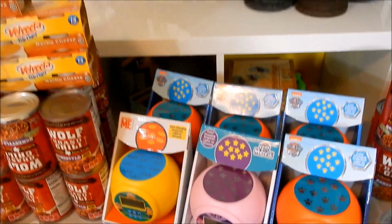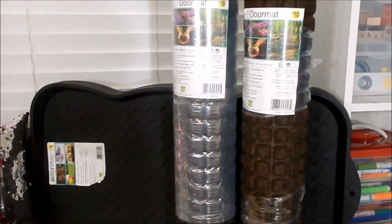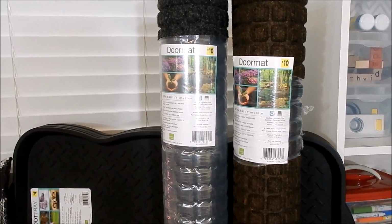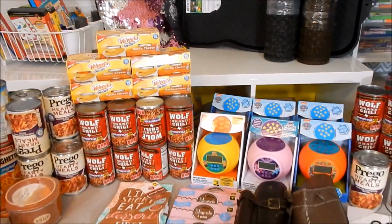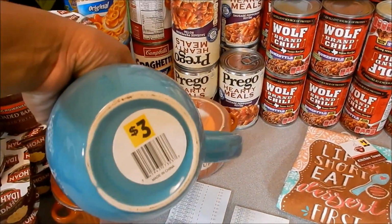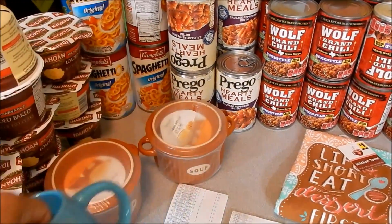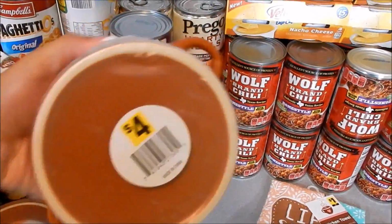So cute. The floor mats and the boot tray, they don't have a dot on them, but they are following the same, I guess, sales cycle as normal brown dot items. Same is true for these little knickknacks here. There's no dot on them, but they're just following the same cycle as brown dot. So there you have that.